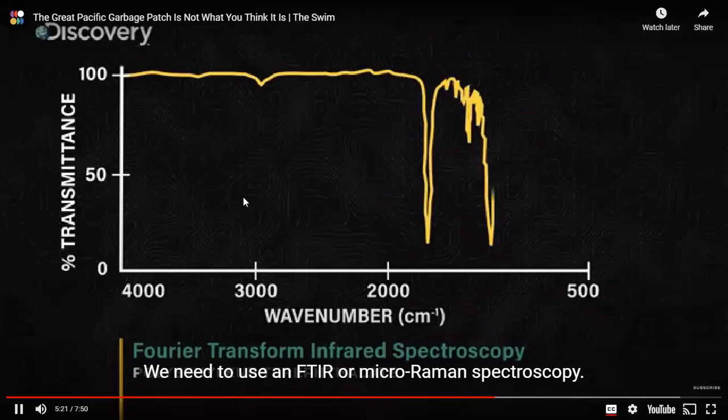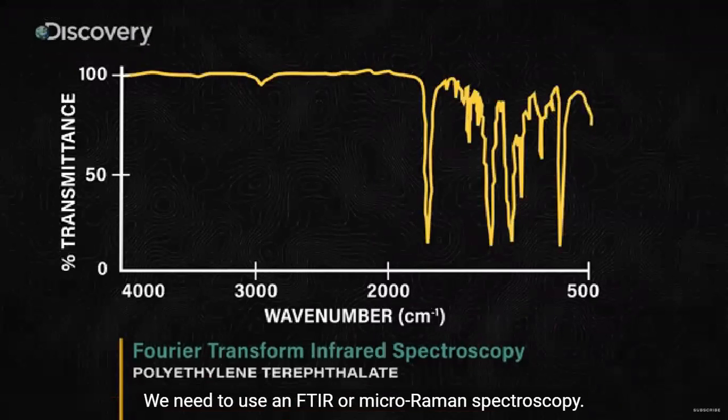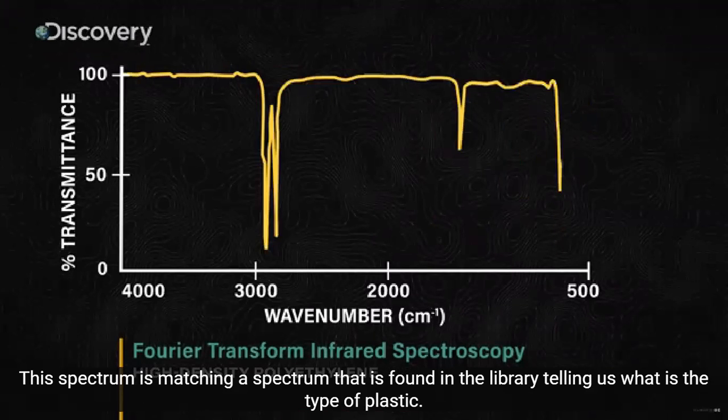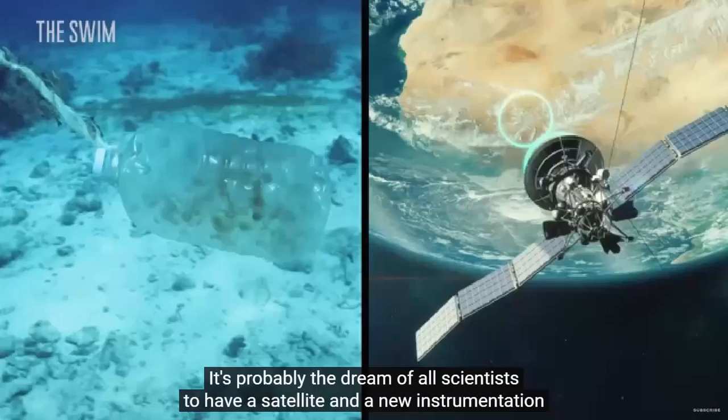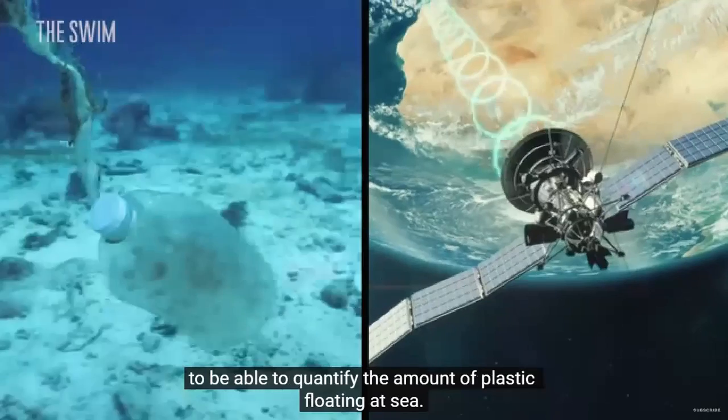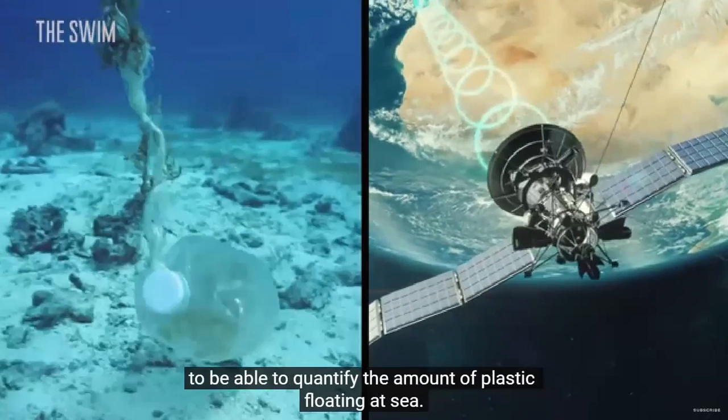We need to use an FTIR, or micro-Raman spectroscopy. This spectrum is matching a spectrum that is found in the library, telling us what the type of plastic is. It's probably the dream of all scientists to have a satellite and a new instrumentation to be able to quantify the amount of plastic floating at sea.